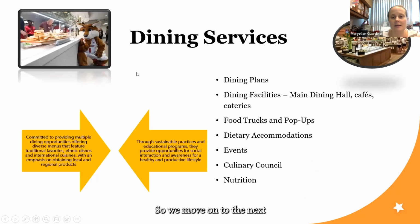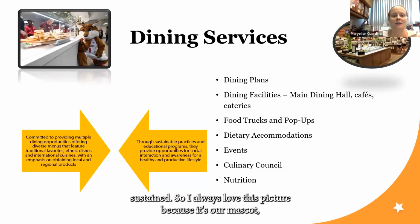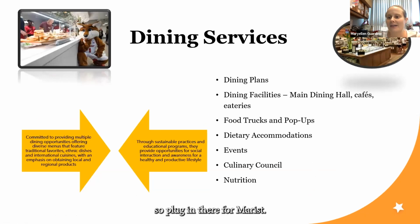So we move on to the next most important thing, which is food, right? To keep us sustained. I always love this picture because it's our mascot. So plug in there for Marist. But this is the dining services.